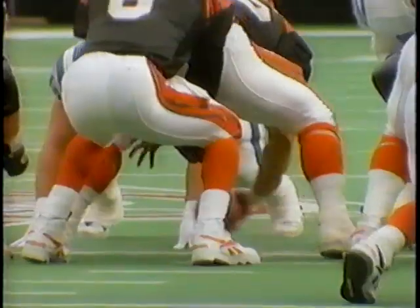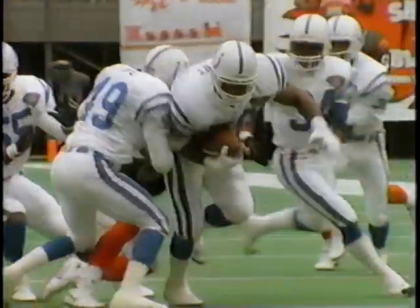There was also determined defense, as Stephen Grant recovered a fumble that set up a Marshall Faulk touchdown, and Grant's defensive mates delivered key hits all afternoon.